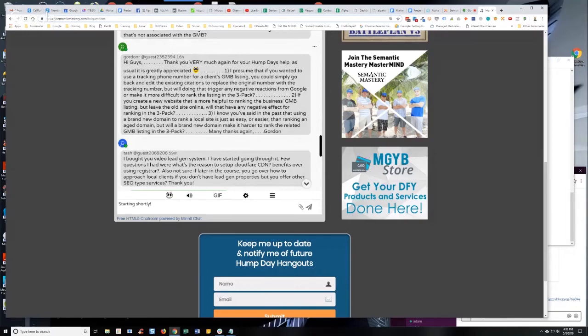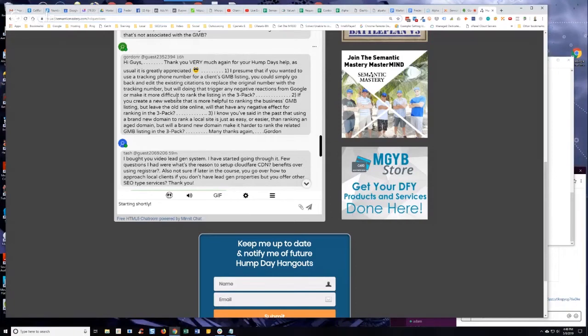And if all you're trying to track is the calls to the GMB itself, then you can just add that tracking phone number as the primary phone number. Now, if you want to track calls through all of the other places that the NAP is published, then yes, you'd have to go through and do a citation cleanup job, which is very tedious work. I would never recommend you do that on your own. Okay, so hopefully that makes sense.